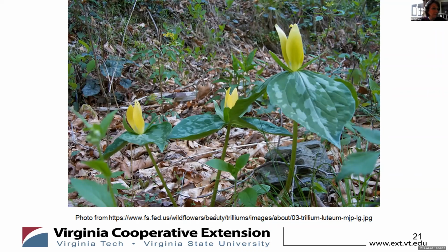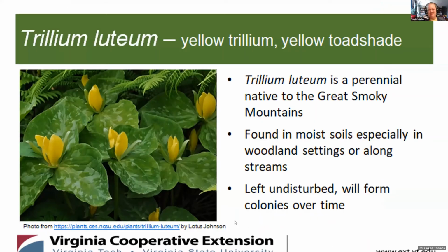Thank you. So I'm going to talk to you guys about one of my new favorite native plants, the Trillium luteum, commonly known as the yellow trillium or the yellow toadshade. These gorgeous little flowers are found from Georgia through Tennessee, Kentucky, North Carolina, and here in Virginia. They've also been spotted in parts of Michigan and even Ontario, Canada, though the experts suggest that they might have been transplanted up there.